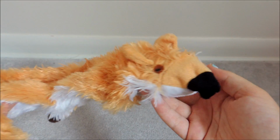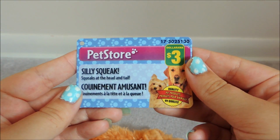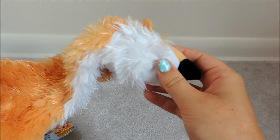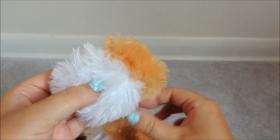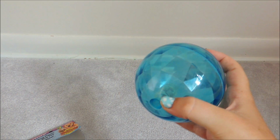So we got that. And then we got this little fox toy, I think that's what it is, and the tag is silly squeak, squeaks at the head and the tail, and it was $3 as well, so it squeaks right there and right there. And the last toy that we got was just this blue bouncy ball. This isn't meant for dogs, but it's just a really hard plastic, and we got this for my dog Jake.